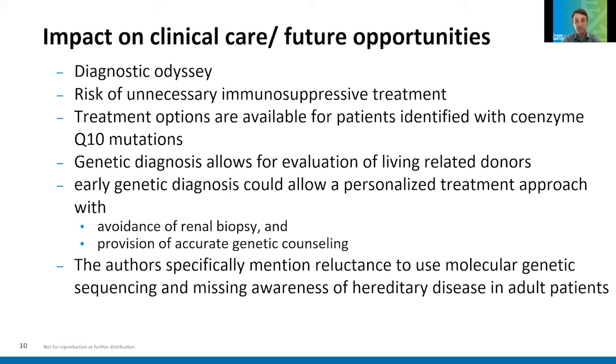The authors noted several examples of the benefit of this kind of testing. These included reducing the sometimes decades-long time from the onset of disease to the final genetic diagnosis, which is sometimes called the Diagnostic Odyssey, and in which one patient had a 37-year wait. The ability to reduce contraindicated immunosuppression in patients with genetic FSGS also allows for a reduction in comorbidities. For some patients with the coenzyme Q10 disorders, there are effective drug therapies readily available and inexpensive.